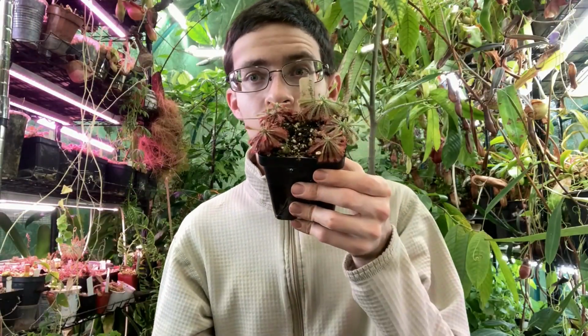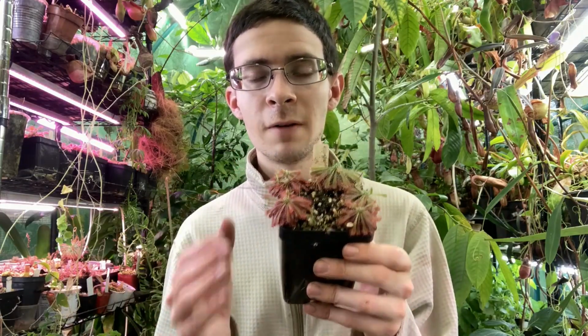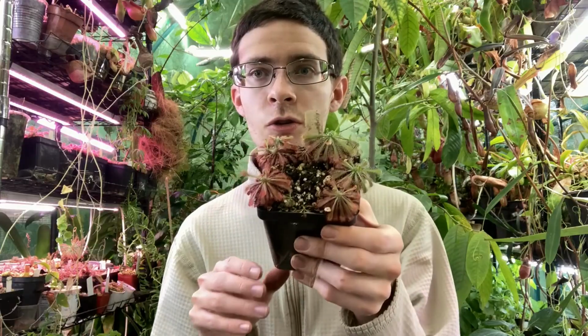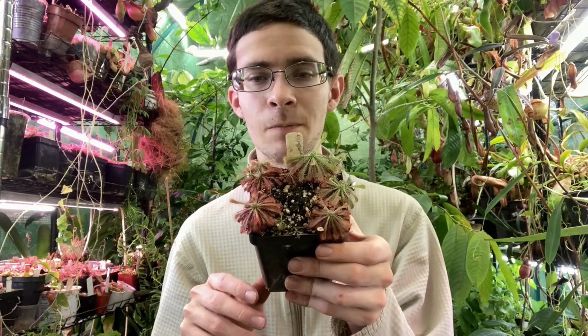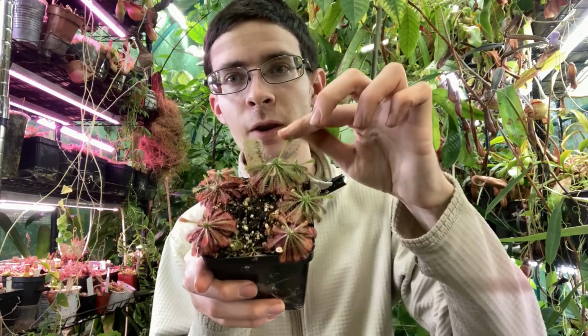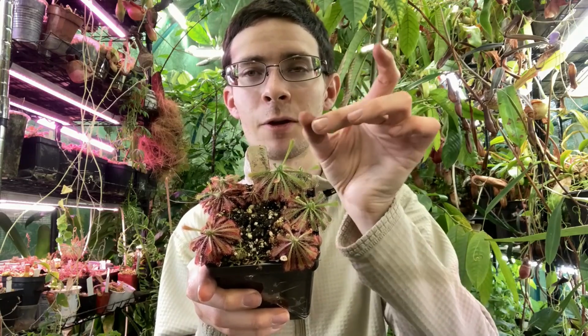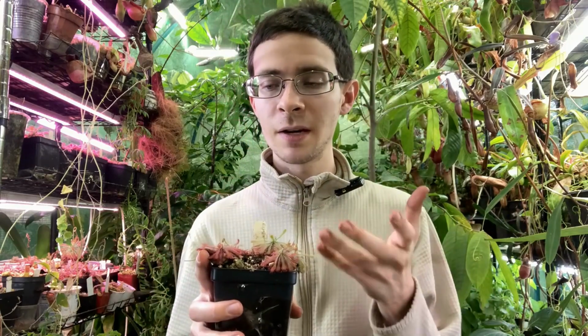But this species in particular is very adaptable, very variable, easy to grow, and that is Drosera spatulata, the spoonleaf sundew. This is the Gold Coast Queensland form. These guys produce very elongate, very thin strap-shaped leaves. They taper a little bit, but this species comes in a lot of different variations.